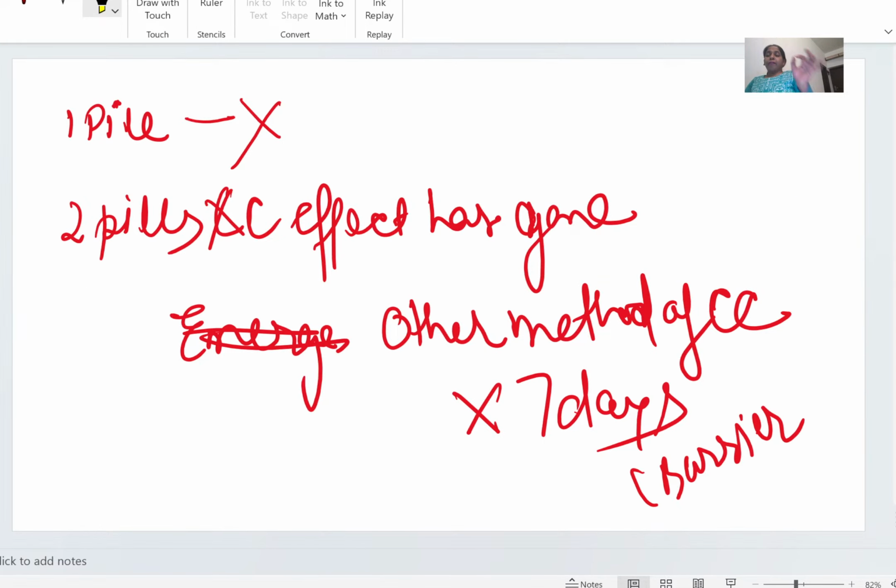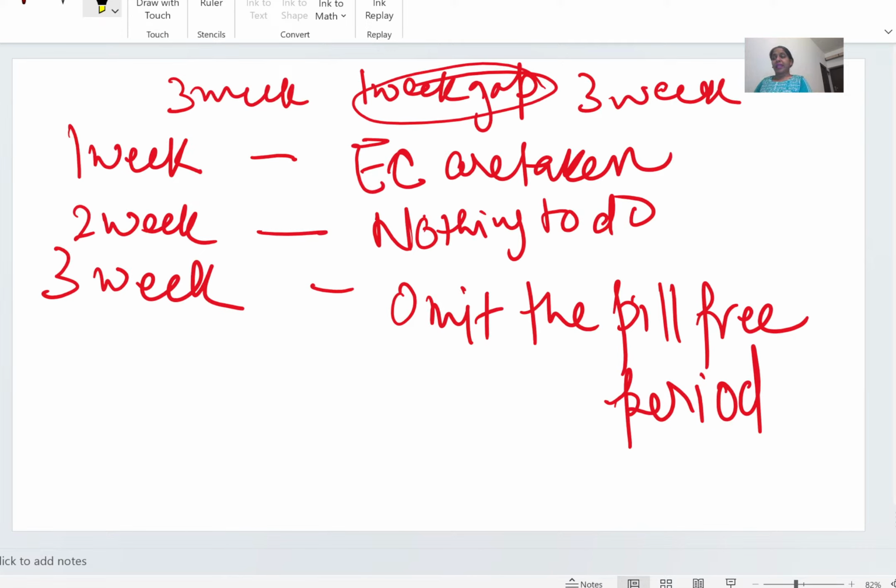If one pill is missed, it is not a problem because contraception effect goes in 2 days. If two pills are missed, then the contraception effect has gone. To re-establish it, one has to wait for 7 days, so use barrier for 7 days. If the pills are missed in the first week, emergency contraception is to be taken if there is a history of intercourse. In the second week, you have to do nothing. And in the third week, you have to omit the pill-free period.